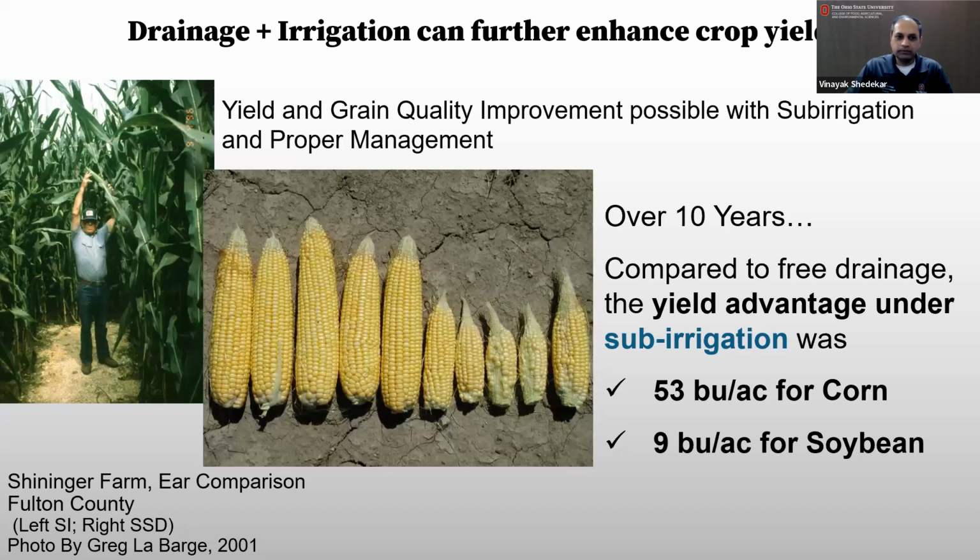The benefit is even more enhanced if you add irrigation to the equation. Just as an example, this was research done on a sub-irrigation component being added to the system, and about a 53 bushel benefit or response in corn and a 9 bushel response in soybean if you add irrigation to the equation. And again, this was sub-irrigation.